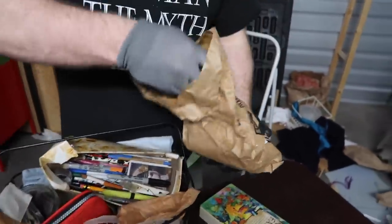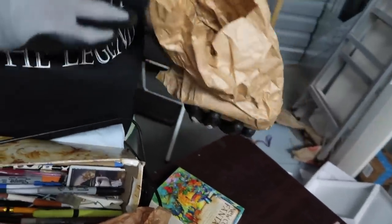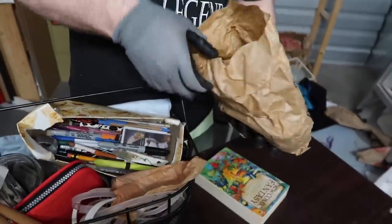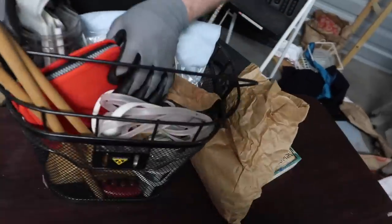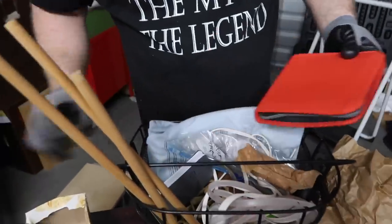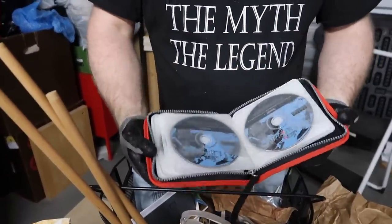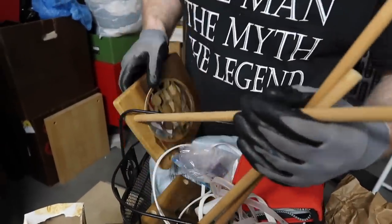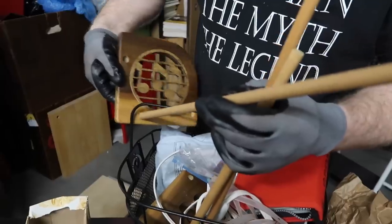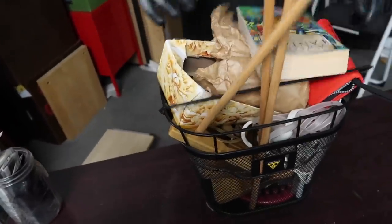So we have a lot of these in here. You guys can see. Oh, the paints. And they look like they've never been used before, which is great. All languages. Watch these things. Oh, what is that thing? I bet you they held CDs.